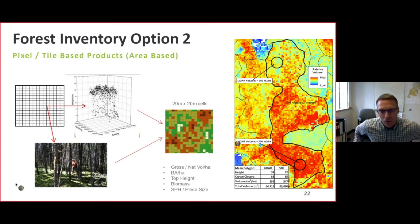Okay, so we want to actually get to volumes and basal areas and those kinds of things. We've got a couple other options. The first one I'm going to talk about here is the area-based approach, where we basically get pixels or tiles across our landscape. So in this case, we've got a 20 meter by 20 meter tile. We can extract the LiDAR underneath that tile, that cube of data, compare that data to what we find on the ground in that exact same location, and then use predictive relationships to say when LiDAR looks like this, there's 200 cubes per meter on the ground, and then extrapolate that across the land base.